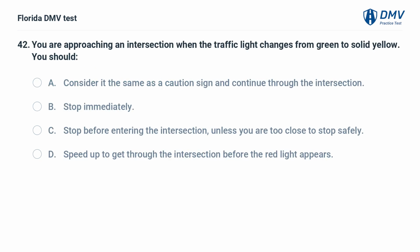You are approaching an intersection when the traffic light changes from green to solid yellow. You should: A. Consider it the same as a caution sign and continue through the intersection. B. Stop immediately. C. Stop before entering the intersection, unless you are too close to stop safely. D. Speed up to get through the intersection before the red light appears.